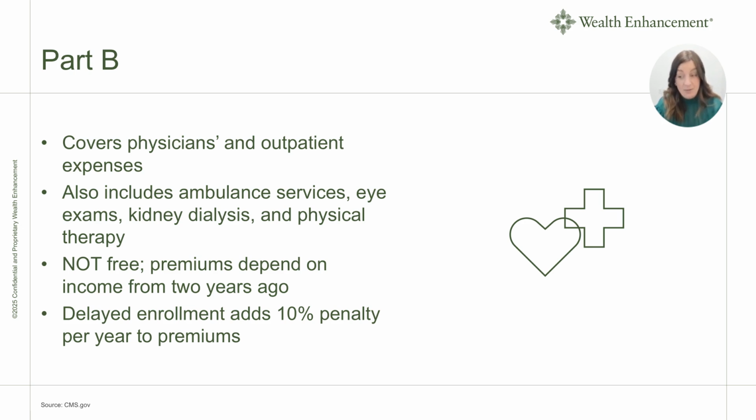However, if you don't enroll when you're first eligible and do not have alternative coverage, premiums will increase by 10% for each 12 months until you enroll. So if you mistakenly miss enrollment for a full 5 years, your premiums will increase by 50%, and the premium late enrollment penalty is permanent.